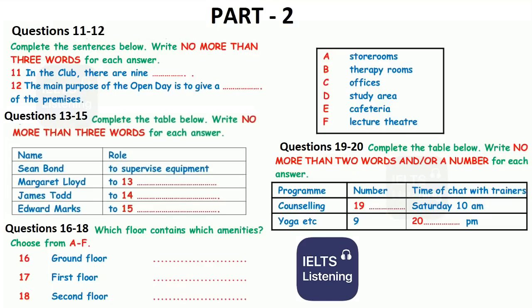And this is Margaret Lloyd. Her main function is to oversee training, and she is therefore in charge of all the full and part-time therapists. The next important person I need to introduce you to is James Todd. He is our liaison officer. What he does is manage bookings for the club rooms and equipment, as they are open to different organizations, from the local college to corporate clients like banks and so on.